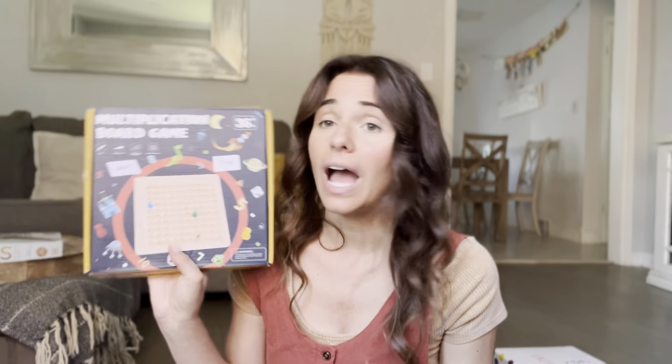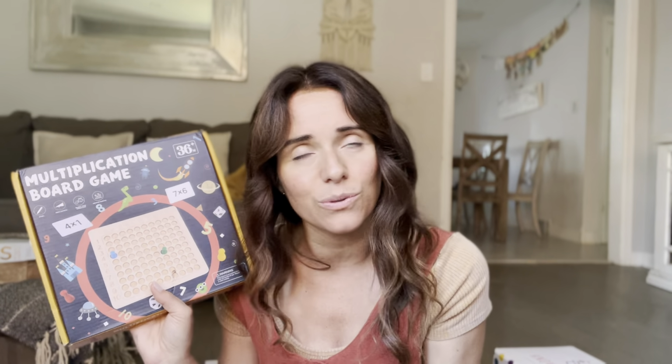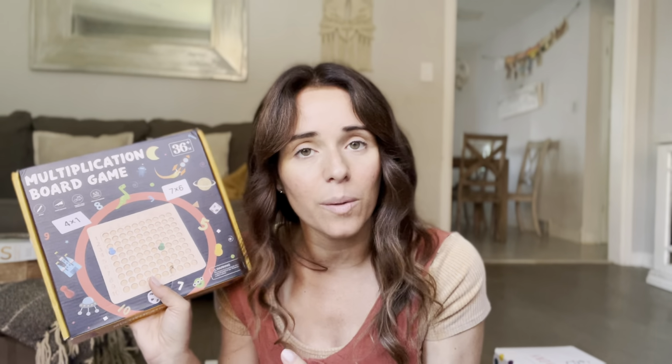And so I pulled this out. I've had it in the closet. The other day, instead of doing her math curriculum, I asked, do you want to do this instead of your math curriculum? And she was so excited and loved it so much. We were able to have my 3 and 4-year-old do it with us. Obviously, we had to give them a ton of help, but they felt included and she was getting practice for multiplication in. So it was a win-win.